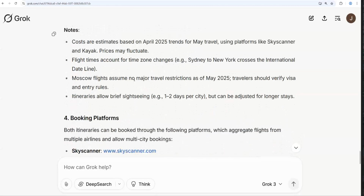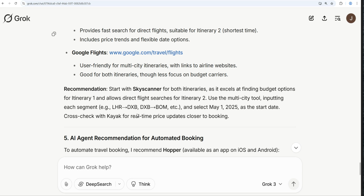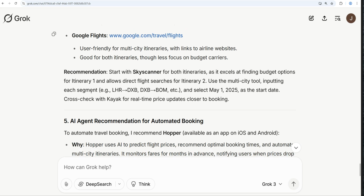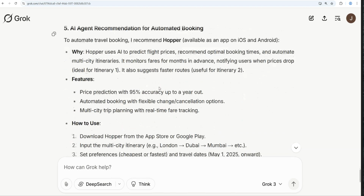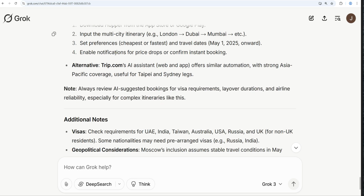Apart from that, we have certain notes about booking platforms. It's talking about Skyscanner, Cohere, Google Flights. It is saying how you can create an agent. Essentially, okay, you can start with a Skyscanner, and you can use this multi-city tool. And then it's also mentioning Hopper, which you can download on your phone and work through Hopper. And how to use it, essentially you have to give a multi-city itinerary, put in some preferences, and have some notifications. And then it's also talking about Trip.com's AI assistant.